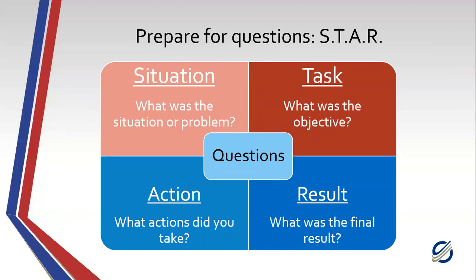In preparation for any interview, you want to be prepared for questions. This here is the STAR method, which represents the situation, the task, action, and results. So this is a great way to structure your responses. For example, if they say, can you tell me about a time when you had a conflict at work, how did you handle that? You want to start off with the situation, explain what the situation was.